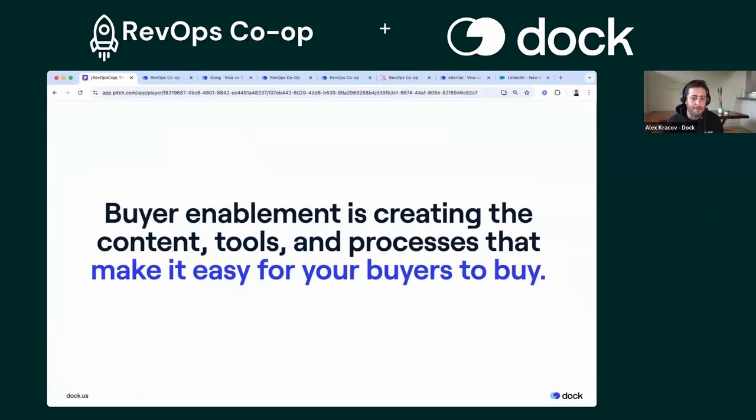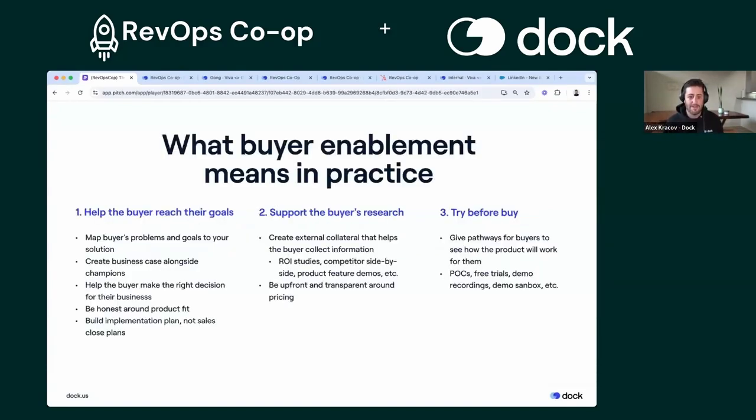And so what is buyer enablement? I think of it as really simply, it's just how do you make it really easy for your buyer to buy, right? What are those things that you can do in your sales process that make it easy for them to buy, to match with their buying process, to give them what they want? And so what does this actually mean in practice? It means listening to your buyer, helping them reach their goals, right?